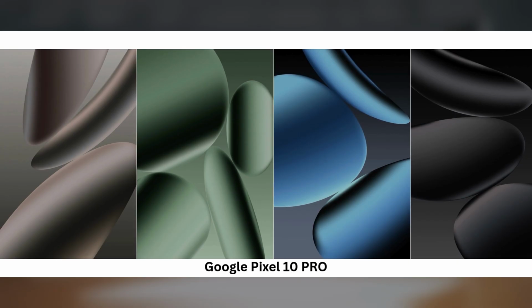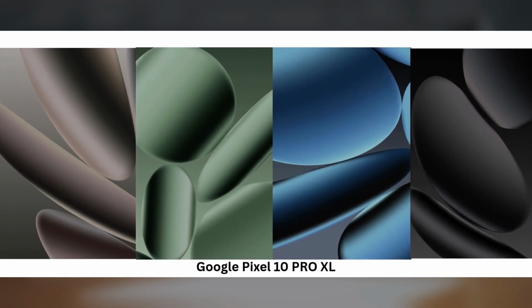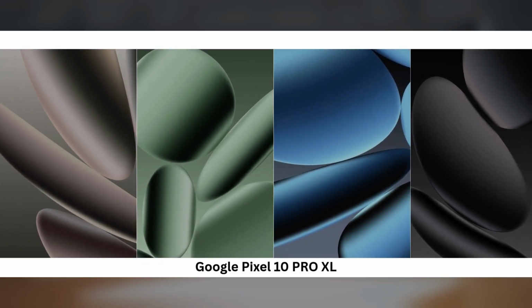This suggests that Google may be opting for lower-key, elegant colors for the flagship models, perhaps a dark blue or muted tones, rather than the brighter hues like pink we might see on the base model. Of course, these leaks should be taken with a pinch of salt, especially when they come from lesser-known sources.